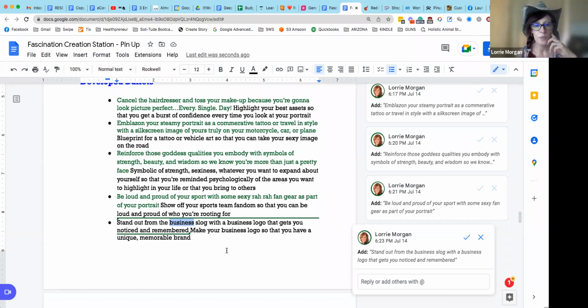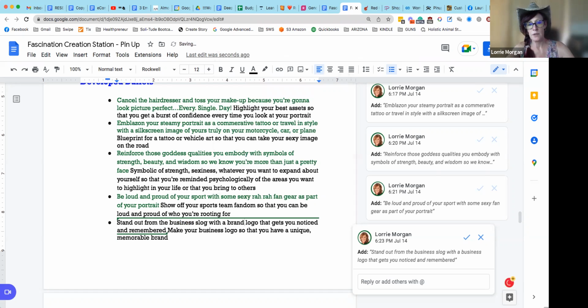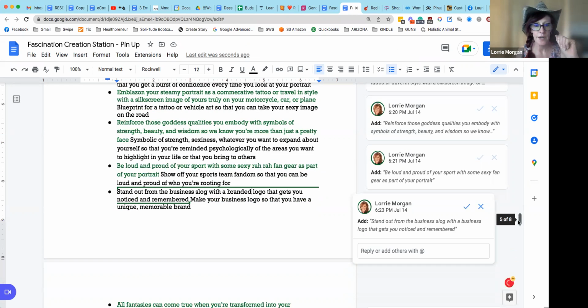Stand out from the, what about branding slog? Stand out. Oh, stand out from the business slog with a branded logo. Branded or branding? Branding logo that gets you noticed and remembered. Or would you say branded? Branded logo. It's not like copyrighted, but it's like, this is your brand. This is you. I'm going to put branded. All right.